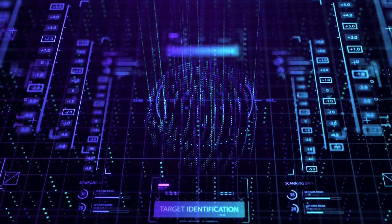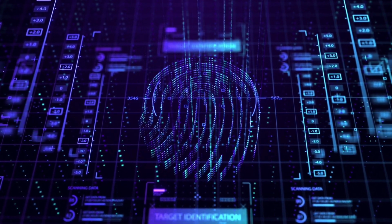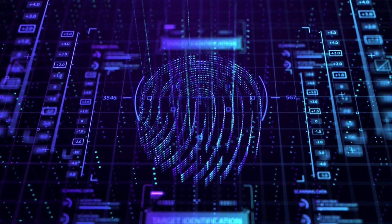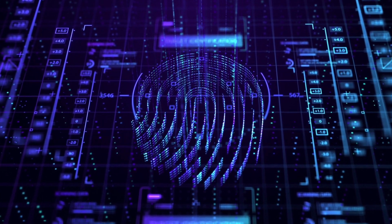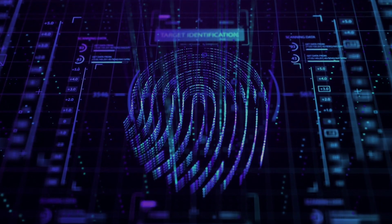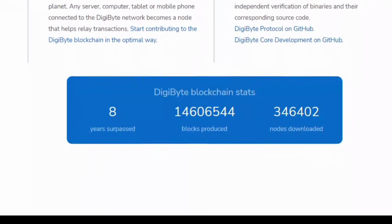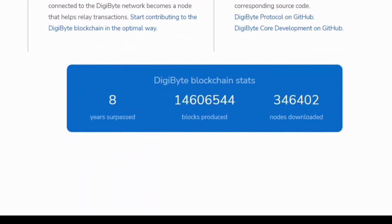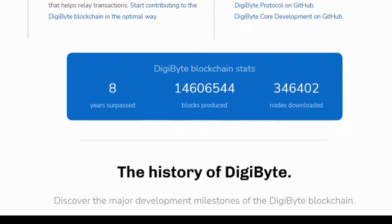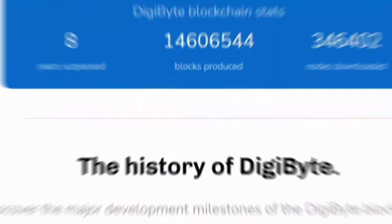One of the most crucial elements to this Web3 revolution is going to be the digitization of our identities. By the end of this decade, the concept of our most sensitive information being recorded on paper rectangles, that'll be a distant memory. Knowing this, one of the most powerful applications already built on the Digibyte blockchain is DigiID.